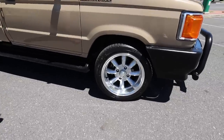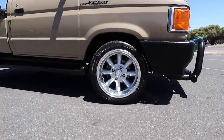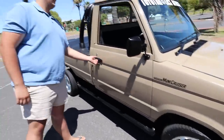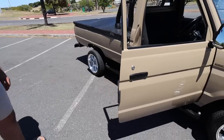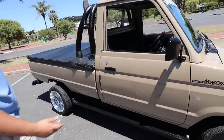What size is this? 15s. 15s, yes. Yo, it suits a Bakkie. Gives it that staunch look. It's old, but it's classic as well. You want to show them how smooth the doors close. You don't even need to bang it or anything. It's Toyota.